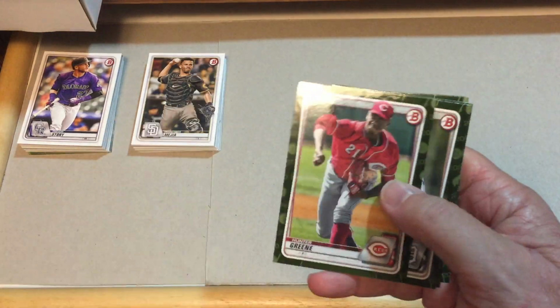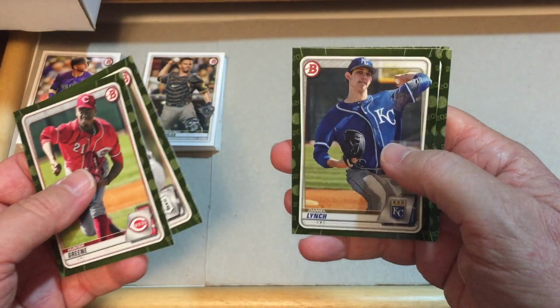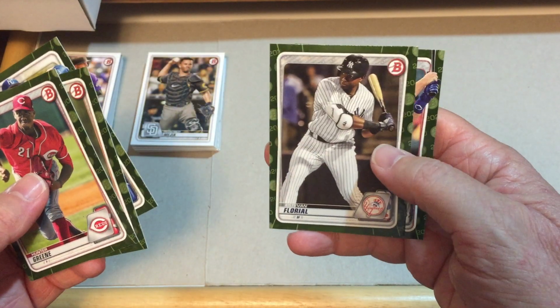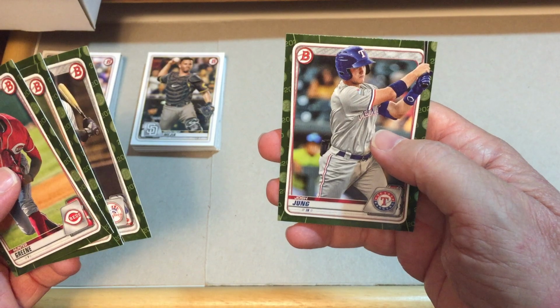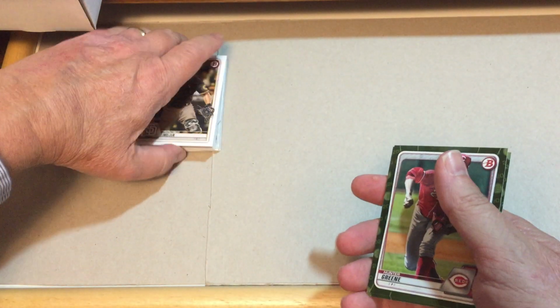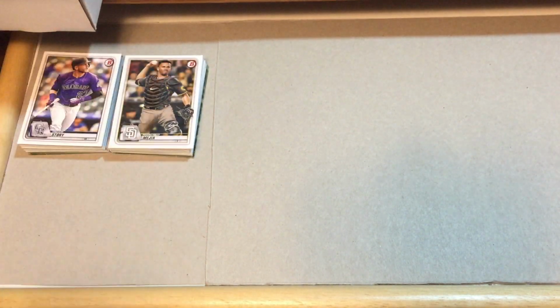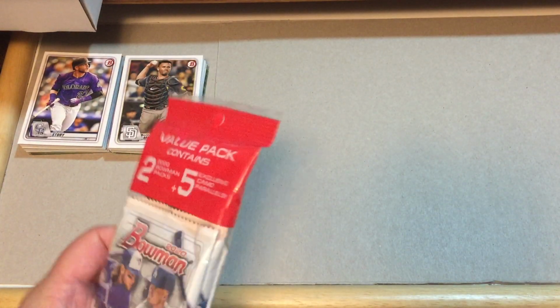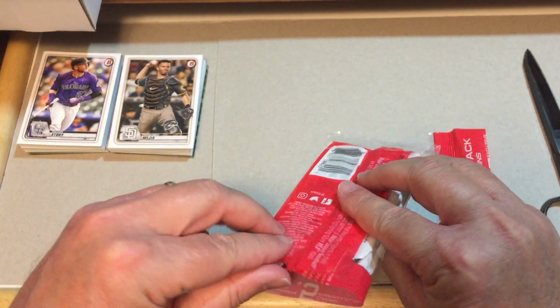And here's who we have in our cameo pack. Hunter Green, Franklin Perez, Daniel Lynch, Esteban Florial, and Josh Young. All right. Pack number three.